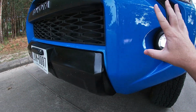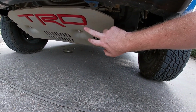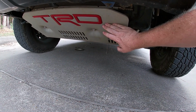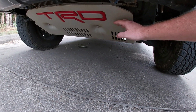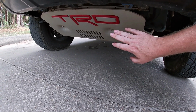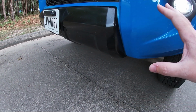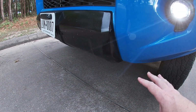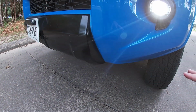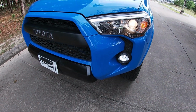But if you want to talk about crazy and old school, take a look under here. This is a 1/4 inch thick TRD skid plate. Now again, this is standard and part of the many off-road goodies that Toyota includes with the TRD Pro version. Now this allows this truck with almost 10 inches of ground clearance to have an approach angle of about 33 degrees, and on the back side your departure angle is about 26 degrees. So already you can tell that this truck was built for the rough stuff.